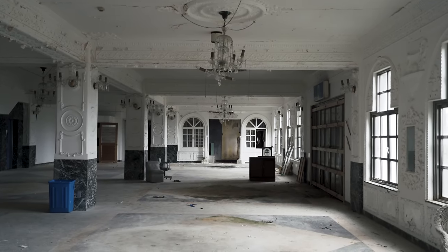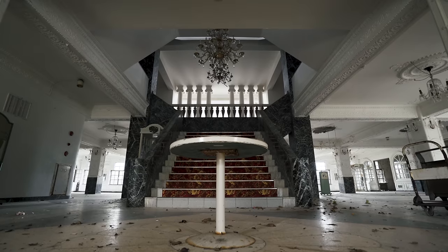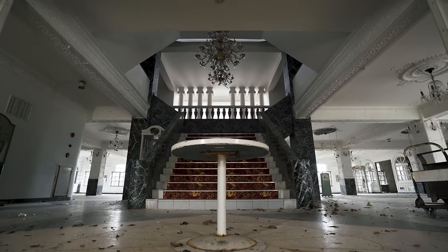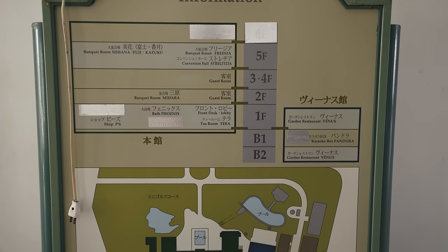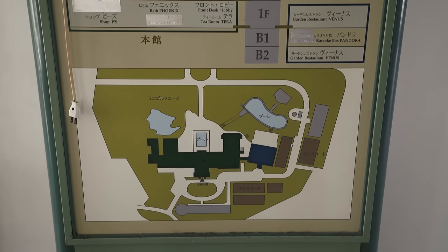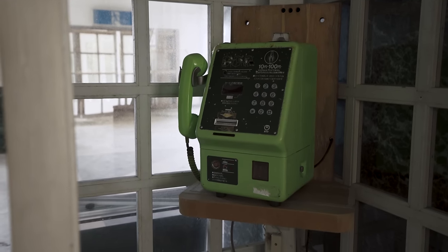Constructed in 1963 during the island's first tourism boom, the resort was initially successful. It wasn't until the 90s when the hotel would shut its doors for the first time. Over the following years, the hotel would open and close under different names until finally, in 2006, it closed for good. Since then, the building has been left to face the elements of this earthquake and typhoon-prone island.